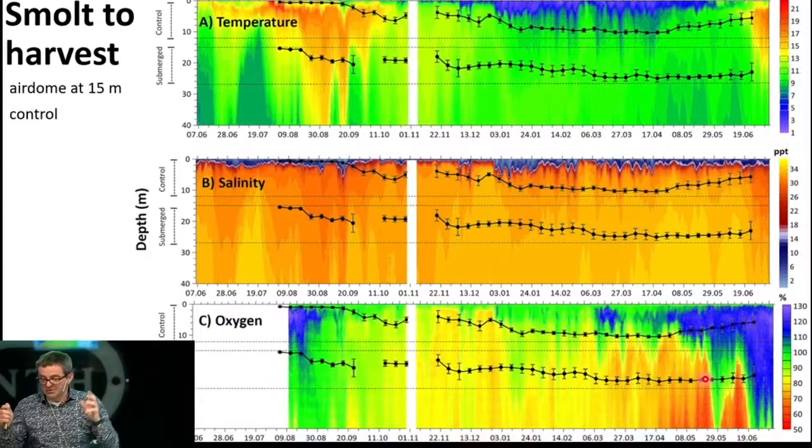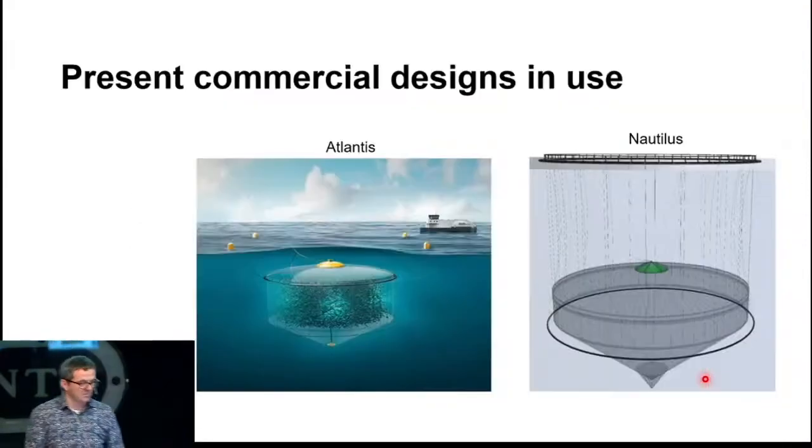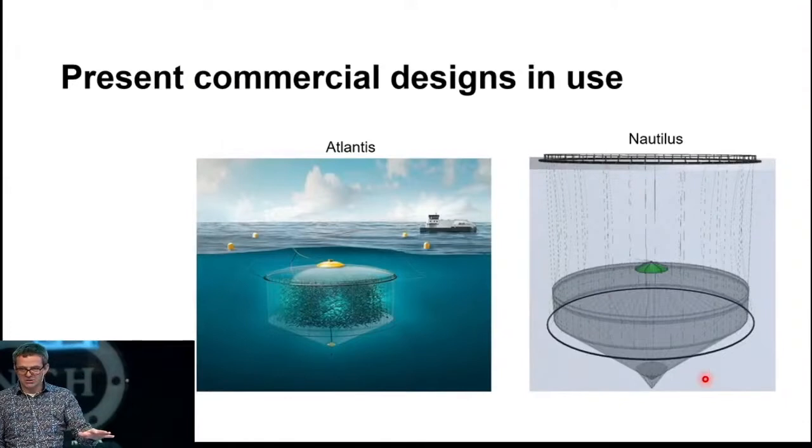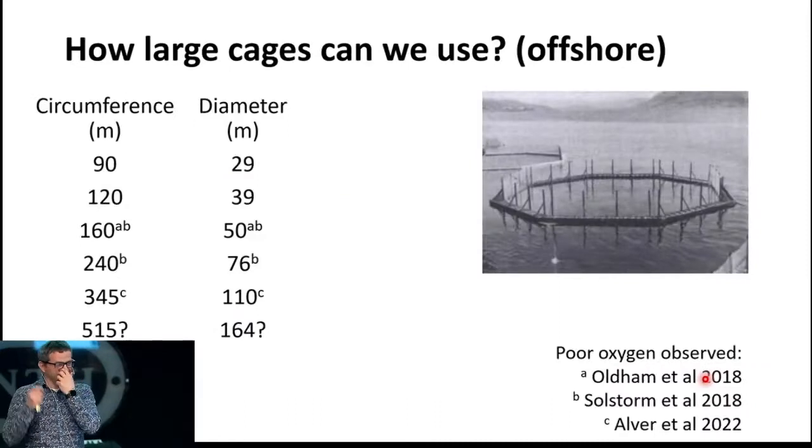So if you're going to do submergence, you need to measure the environment there and make sure that it's adequate for the fish. So there's a few commercial designs in use, using this already, and there's more coming. And you can be part of it.